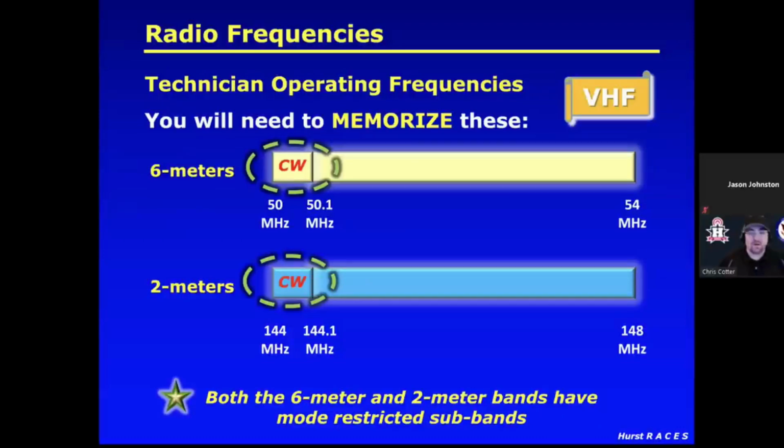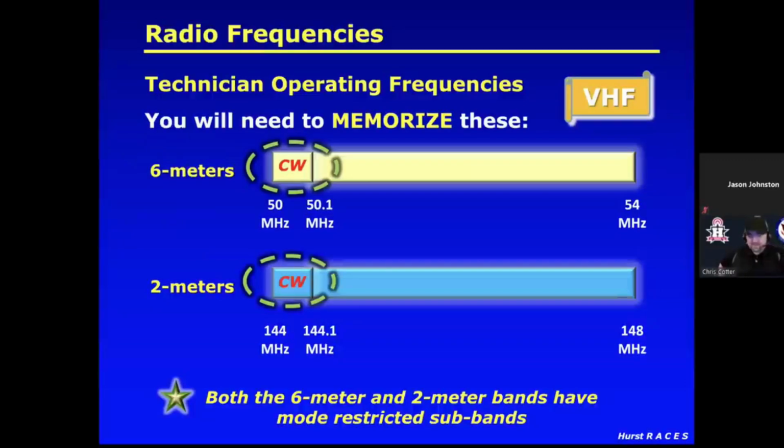Morse code is no longer required to get your ham license, but because it's no longer required, it's actually more popular than it has ever been. More people are interested in it because you're not required to learn it. So you want to memorize that, and it's usually pretty close to the same in most of the bands that have a subband for Morse code: that first little 100 kilohertz area, the mode restricted subband for Morse code.